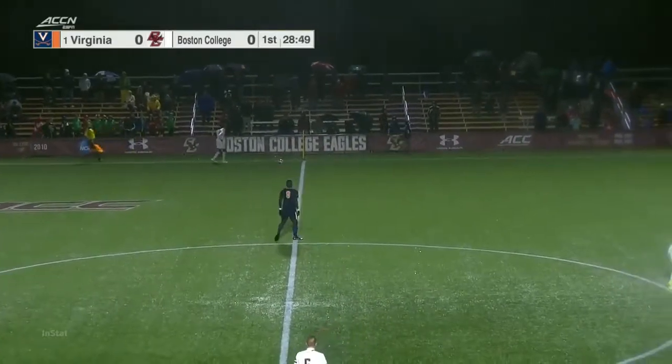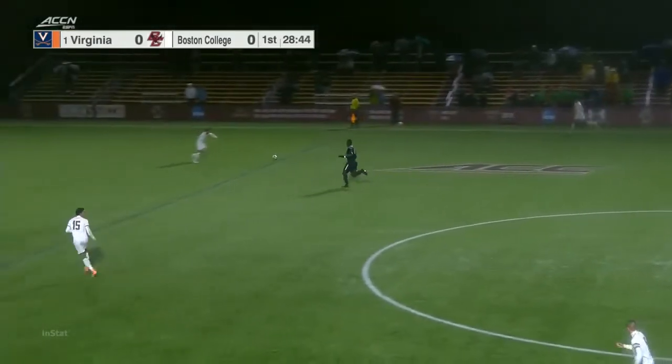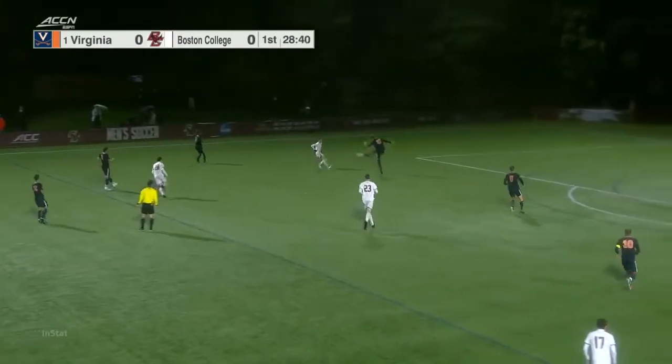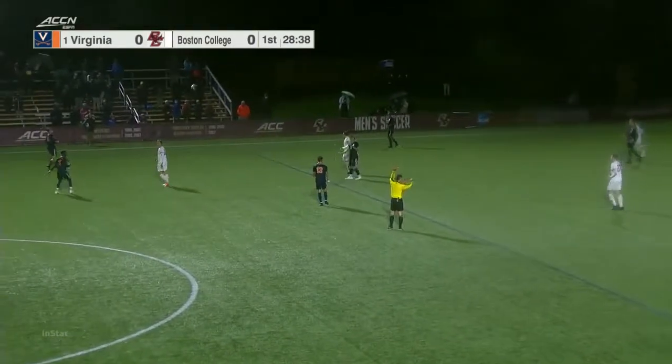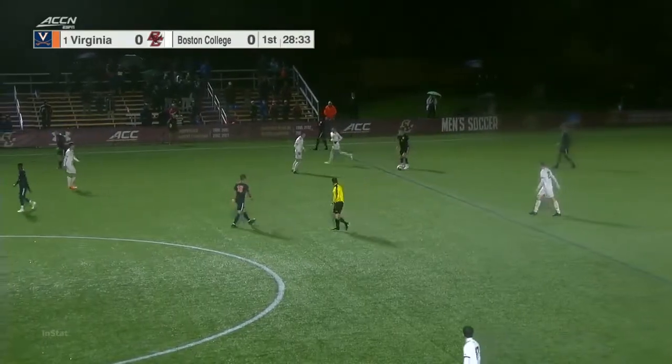But Boston College has hung in there. Really only one great scoring chance. Garner's made a couple of plays where the ball appeared to be going wide. And statistically, they've given credit to him on a save. Offside flag was up, so ball back to Virginia.